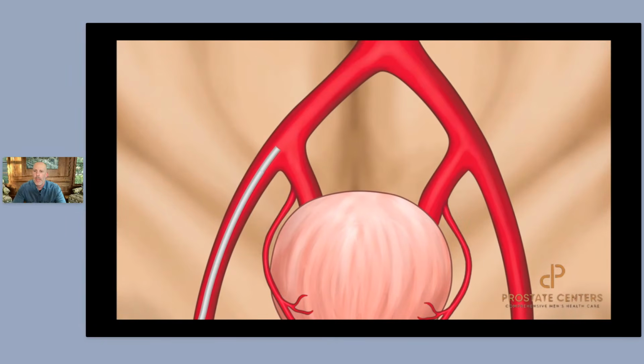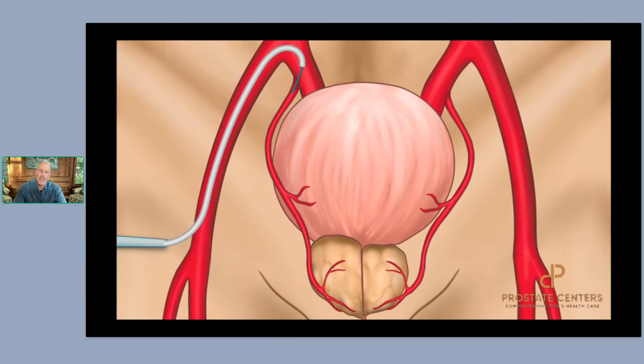I then take the catheter back to the right side because there is usually a single prostate artery on each side of the body. Once there, I repeat the procedure with the small microcatheter in the prostate artery and inject the beads, which cause the prostate to shrink over time.